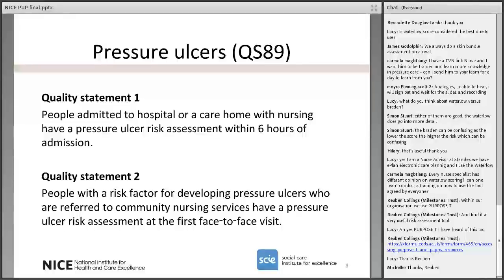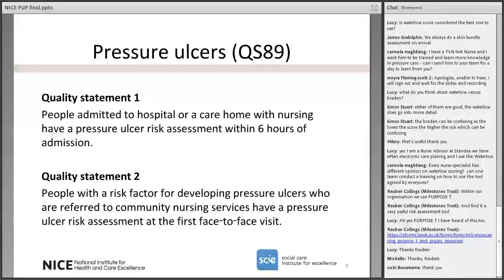Those service users who are already accessing community nursing services will have had their pressure ulcer risk assessment completed, and that will be care planned in. So it's always good if you can talk to the community nursing teams to understand what pressure ulcer risk assessment they've completed and what prevention techniques they're going to be using.